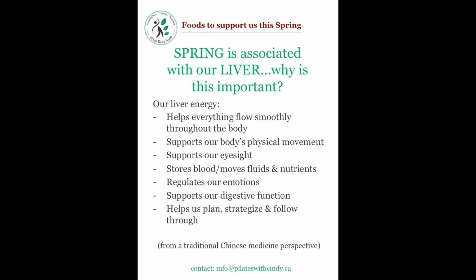The liver energy supports our physical movement, our body's movement. So the Chinese medicine says that it governs our tendons and sinews, and we need liver qi to help us move through space with ease and free of pain. So often, and we'll talk about this a little bit later, when we get a little bit dry, or there's a little bit of stagnation in that liver energy, we get tight and stiff. And you'll see how that plays out as we talk a little bit more about the liver and its components. It supports our eyesight.